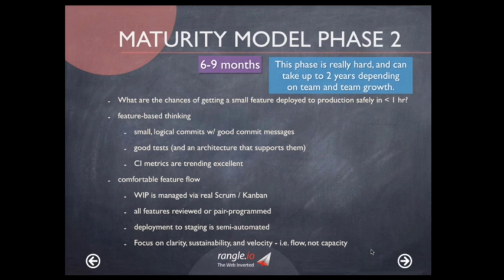And your focus is on clarity, sustainability, and velocity, on flow, not capacity, right? You want to make sure you've got the right process. If you have the right process and the right quality in your process, now you can really start to speed things up and start to get those 5 or 10 times productivity gains that really good agile teams get over traditional teams.